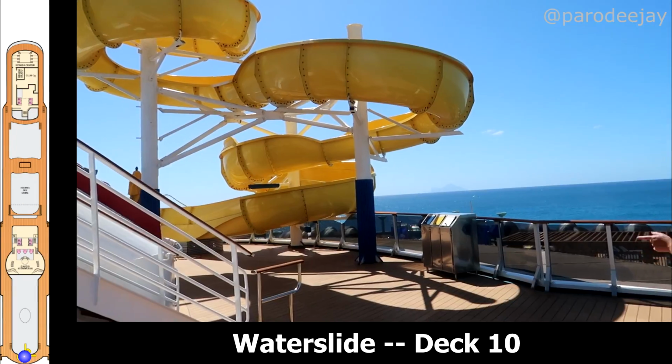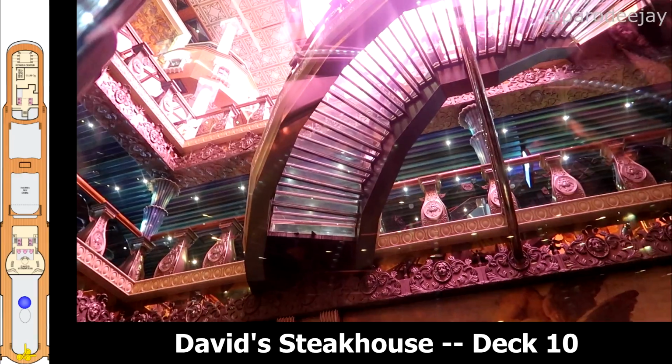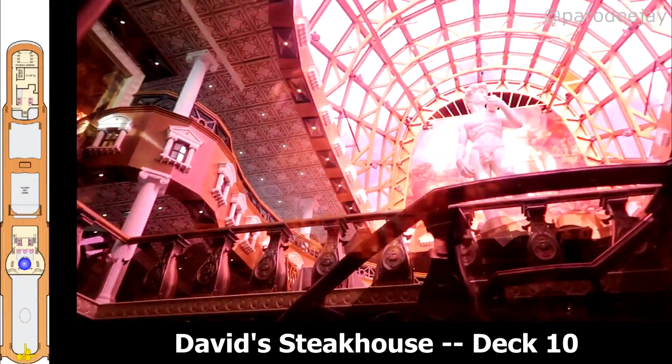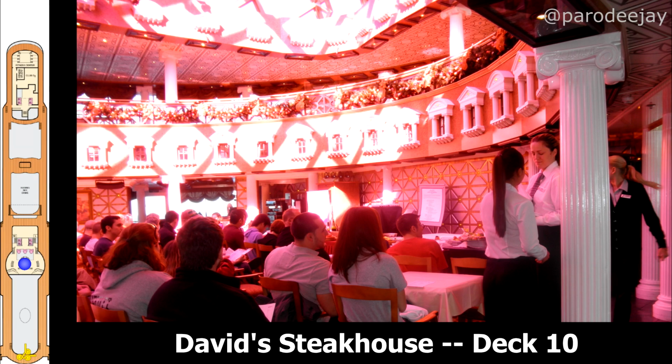Up to deck 10 now. We're kind of taking a peek at the water slides. Didn't get to go down the water slide. The one day we were out there, they were doing some maintenance work, as you can see, but now we're heading up. In the middle of deck 10 is David's Steakhouse. We didn't actually go to David's on this. There's a quick shot of, coming up the glass elevator to look at him.